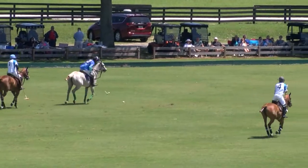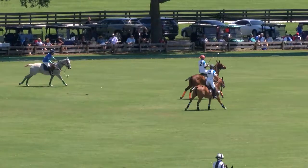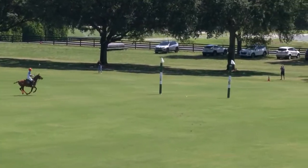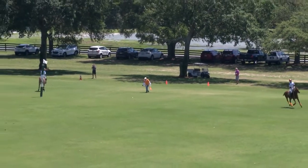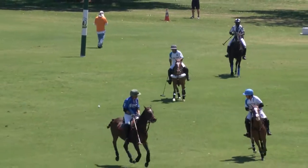And now here comes Tony. Tony with an opportunity, but he's got two white shirts out there. Tony's going to take a shot on goal. Does he get enough on it? He might have enough on it. It's rolling, rolling, rolling. Just wide right. And we got a whistle. All right, ball's being brought back in.